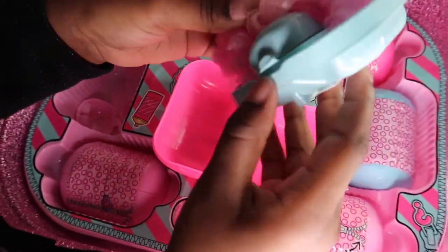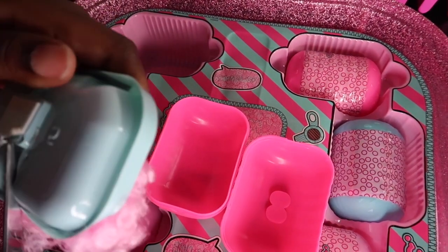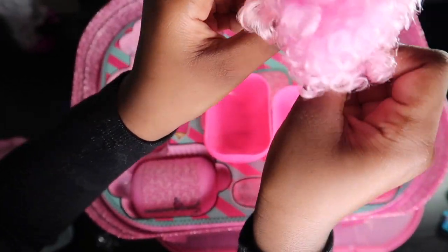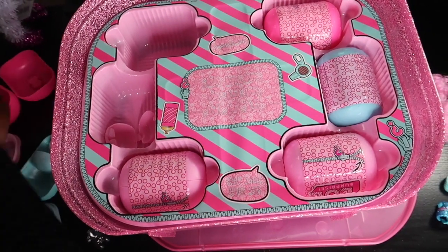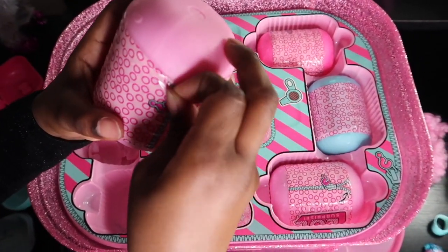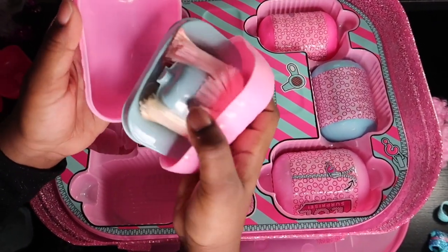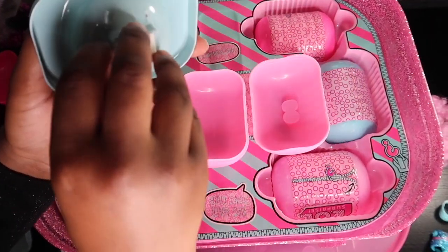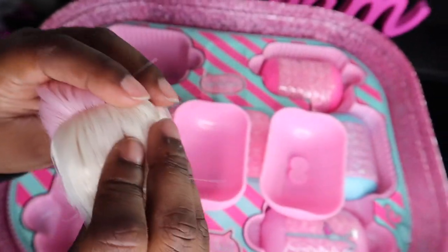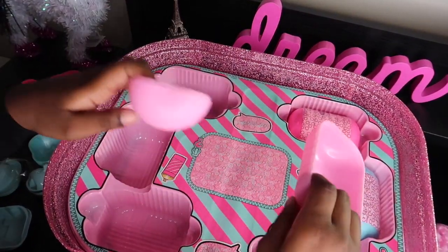Ooh, it's a pink one. Cool. Now this is a pink wig and it has light pink bangs. Nice, so I'll put that right here. And let's see, open this one. This one is pink and blonde, with a nice little bang right here. Yeah. On to the next one.